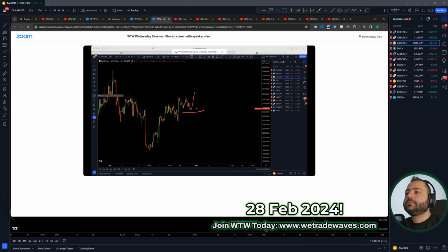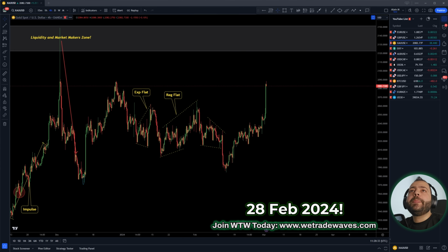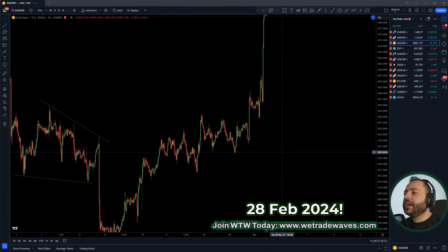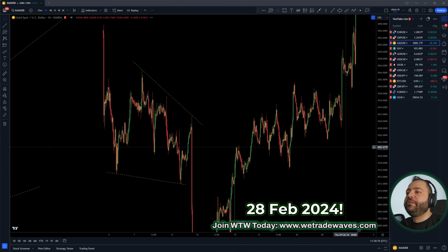Even if it breaks this bottom here, it will not change the picture. It will only be a consolidation here for one more push to the upside. That's it, guys. This is what I want to show you again. If I go to the 1 hour, just to show you why we are mentioning that and how the market was actually moving step by step, wave by wave.